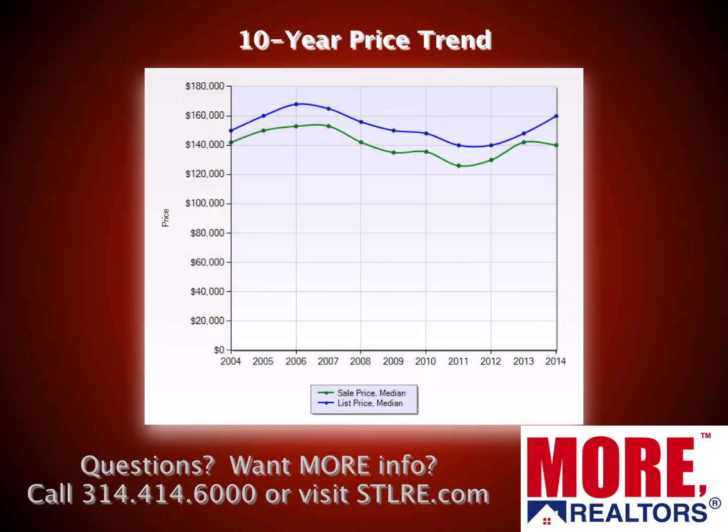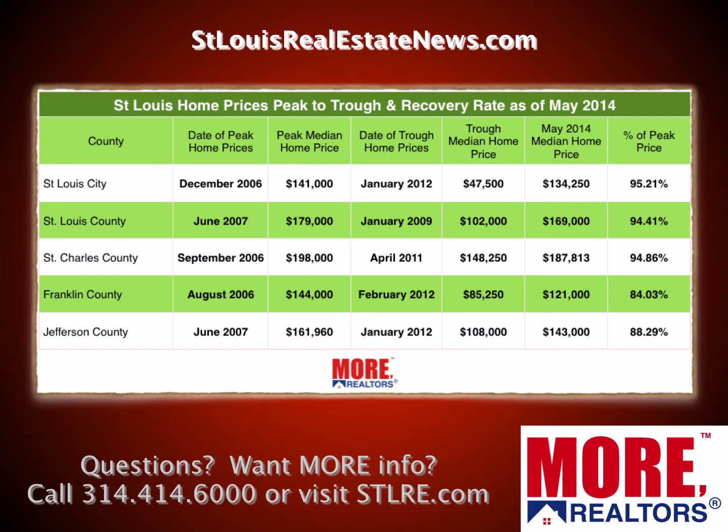This is a long-term look, looking back 10 years at home prices. So back to about 2004, the median sales price is the green line, the median list price is the blue line, and you can see overall for the 5-county area, our home prices are just about where they were 10 years ago, maybe just slightly below. Obviously, sellers are a little more optimistic. The median list price is higher than it was 10 years ago.